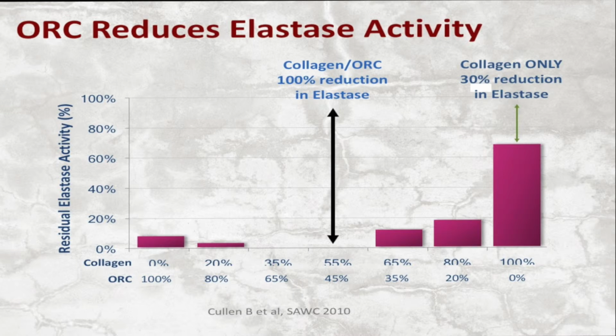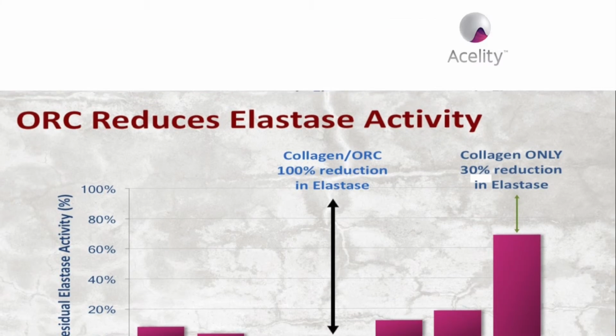When you put together the ORC and the collagen in the 45-55% ratio, we get 100% reduction in elastase, which is critically important too. So we're really improving that wound environment now for healing, that stalled wound that won't heal.